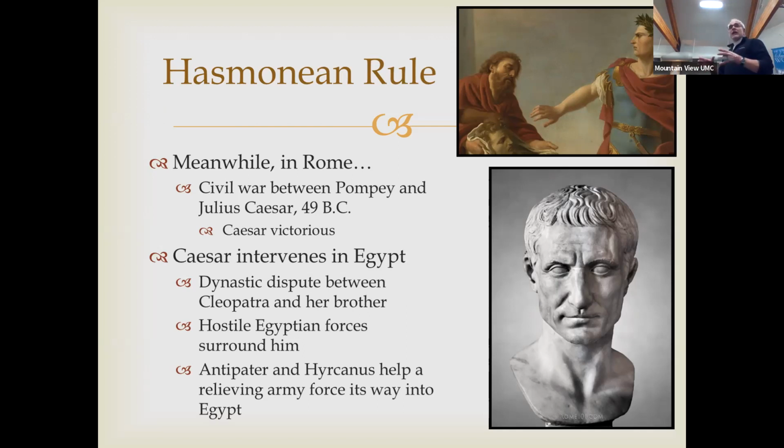And Caesar is bottled up in the Egyptian city of Alexandria by a force 5 times the size of what he controls. He's in real trouble. Now he has sent for reinforcements. He's sent to Asia Minor, and he's sent to Syria asking for additional troops.